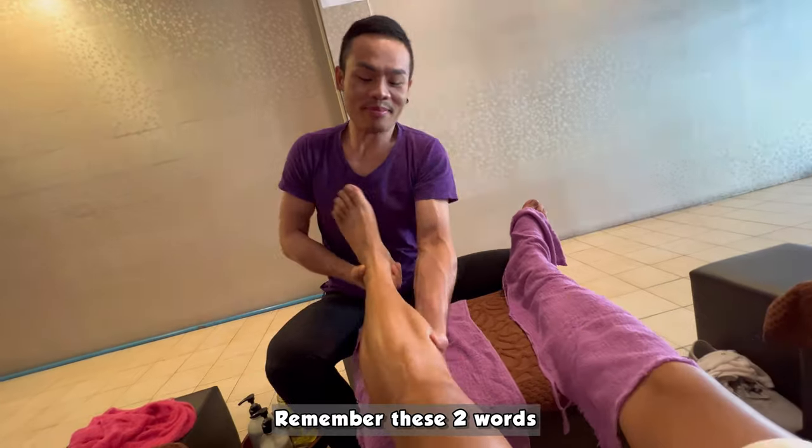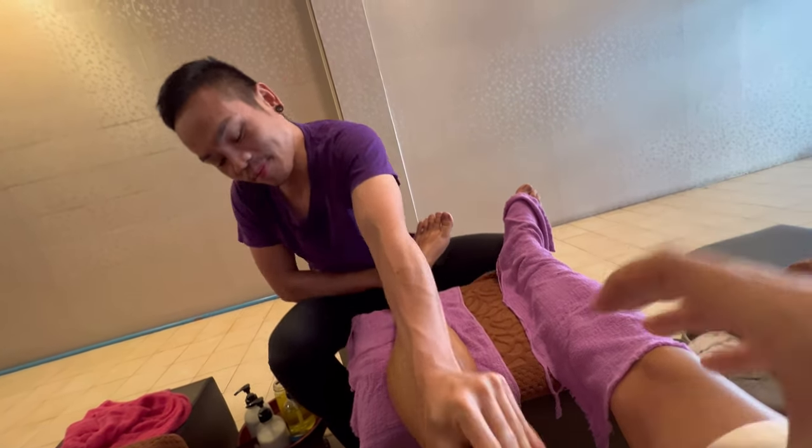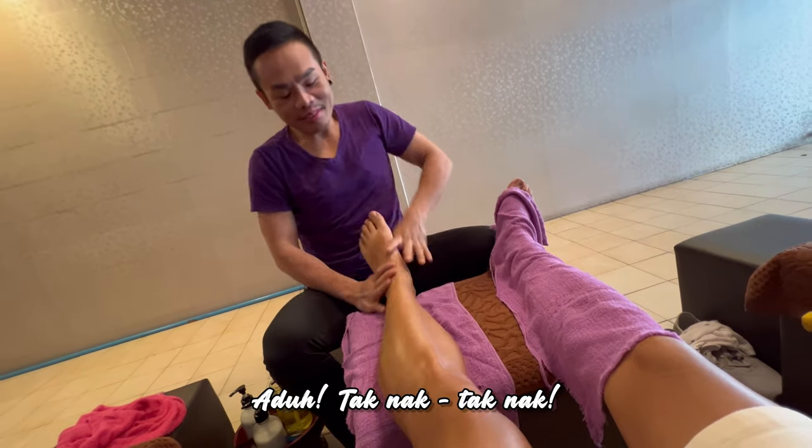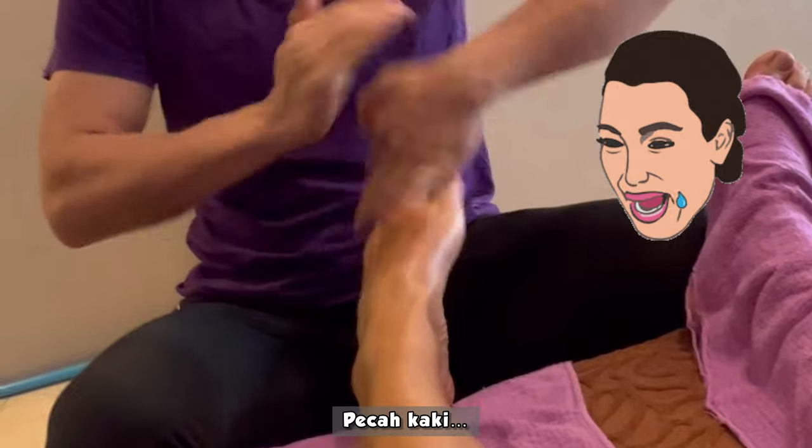It will save your life. Don't say the wrong thing. Especially if you're Malaysian. If someone is pressing a bit hard, then you say, aduh, tak nak, tak nak. They might mistake that for nak nak. Then they press harder. Hati-hati, guys.